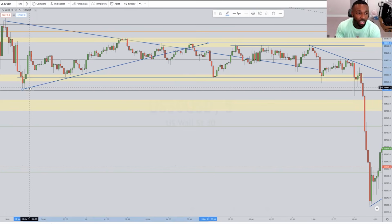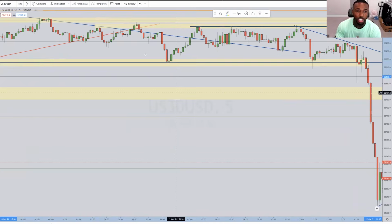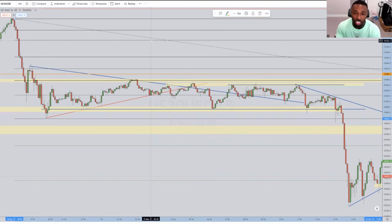I'm going to put this line in red just so you can see it a bit more. From that point, it pretty much broke off that counter trend line. So from that point, I consider this area all a sellers' market beyond this level of that break of the consolidation. Based off the break of the counter trend line, I consider all this a seller's market after this point.